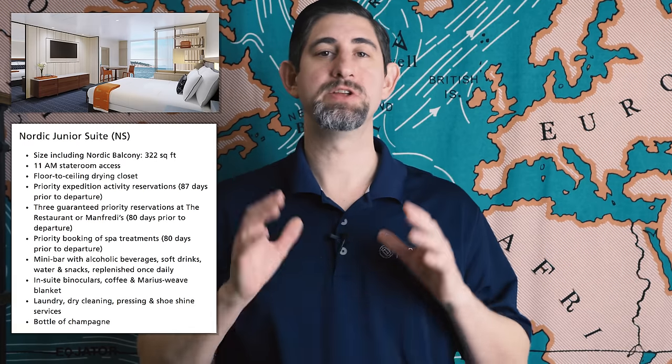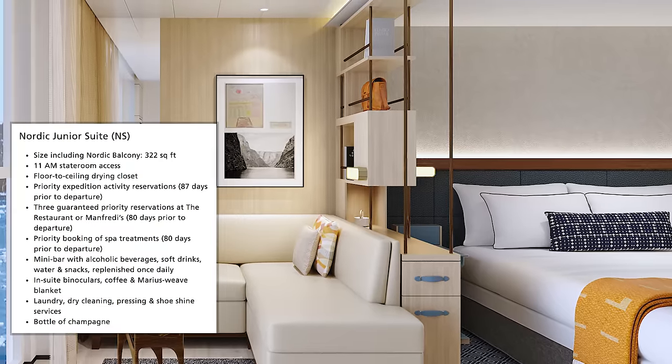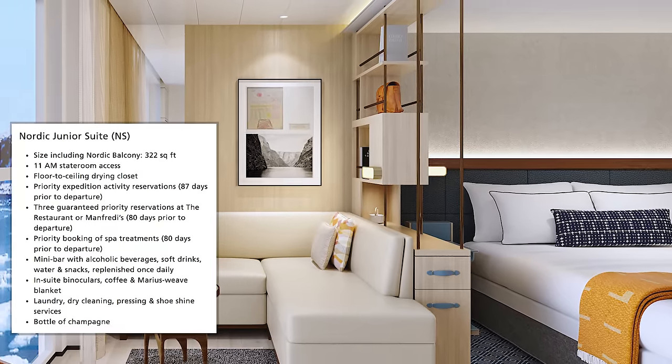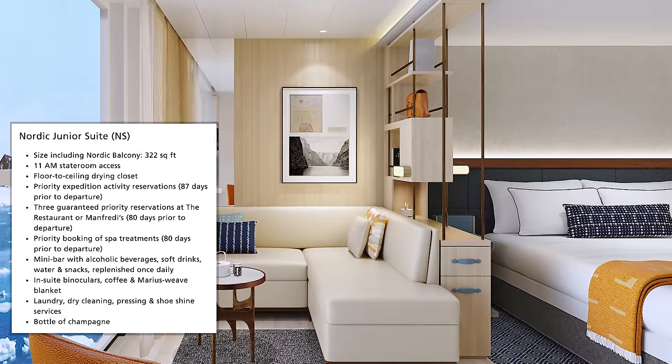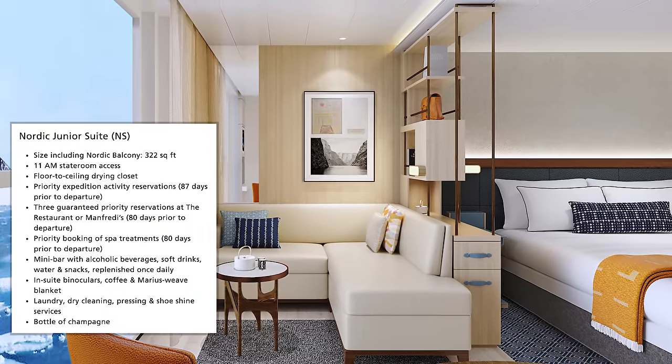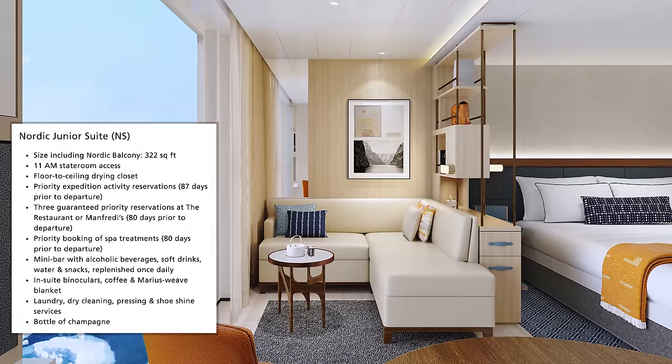So the next level up is the Nordic Junior Suite at 322 square feet. You're now 100 square feet larger than those entry-level rooms. And this is where you really start to see the amenities start to pile up. So you can book your expedition excursions 87 days prior. You can book your spa treatments 80 days prior. You're also gonna get your mini bar that includes alcoholic beverages replenished every single day.